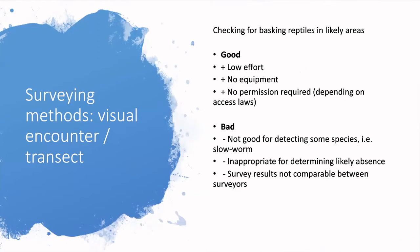Okay, so we're specifically going to look at the easiest way to survey for reptiles now. And that's just something we call the visual encounter. And you'll do a visual encounter as a transect. And by transect, what we mean is basically a walk that starts at point A and finishes at point B. And at any time between those two points, you'll record what you see, and you're specifically looking out for your target species. So in this case, our target species is going to be reptiles. So it's basically just taking a walk and looking for reptiles. This is the posh name for it, visual encounter or transect.